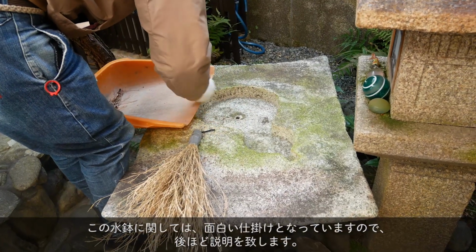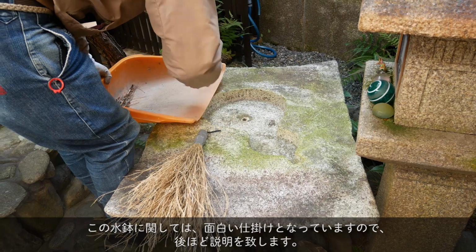This water basin has a very interesting design. Later, I'll explain in detail.